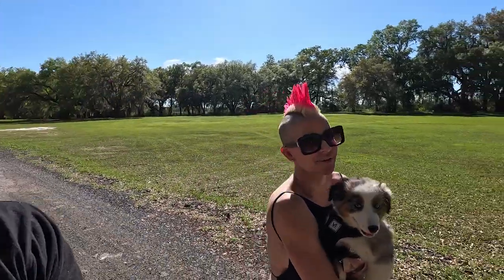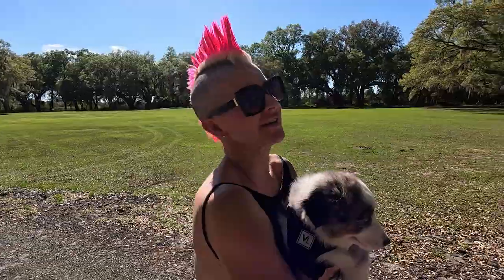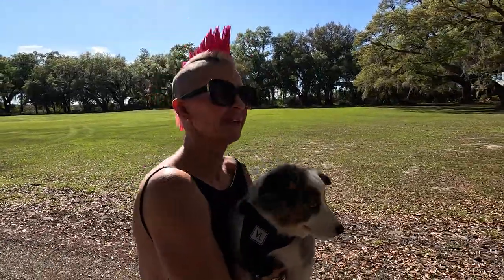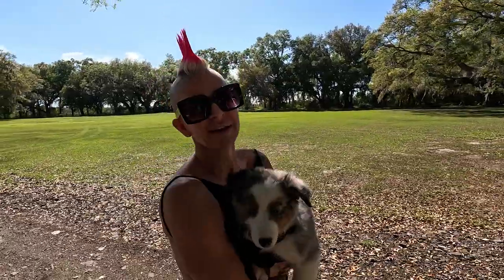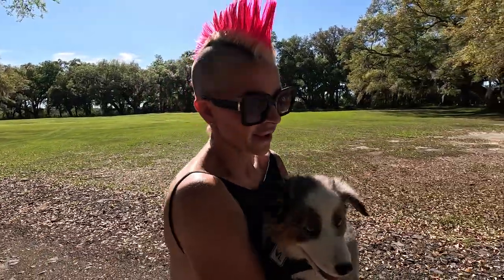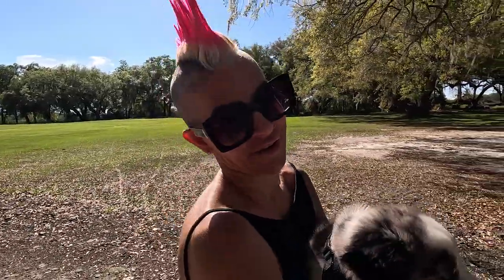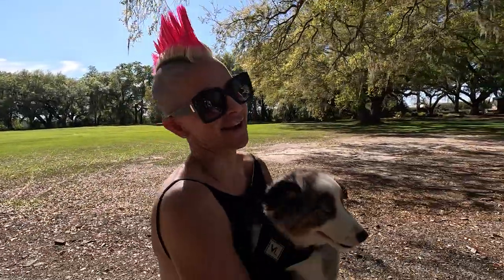We're not allowed to let her go in the grass yet because she hasn't got all of her shots, and there's something called parvo, and she's not supposed to go out until fully vaccinated. So we've got about another week and a half before we set her loose out in the grass. I am so excited for that because she is a runner, she loves to play, and I think she's feeling like, I wanna go play in the grass, but she can't yet. So we have to be more safe with her right now. But she's surely getting enough exercise, and she's getting us tired.